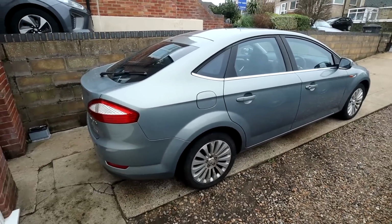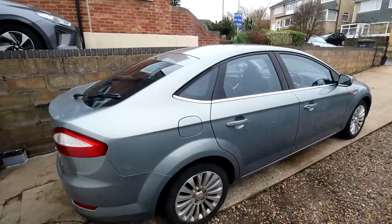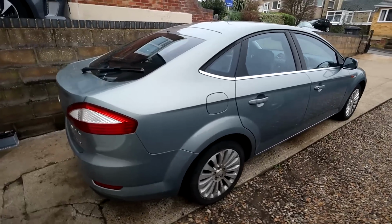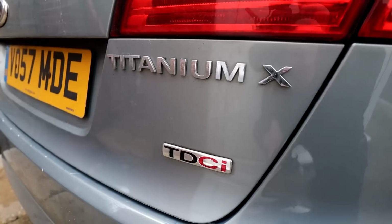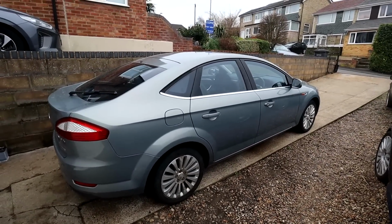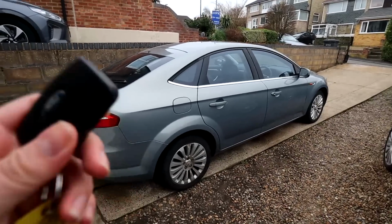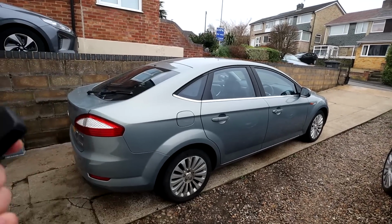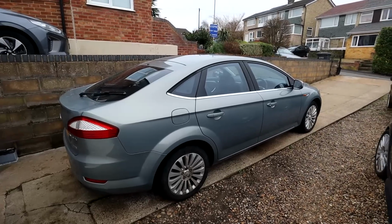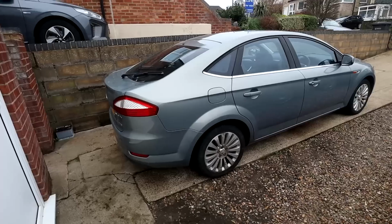So this is a little bit more modern. You can tell that it's a little bit more swish than what this one is. Although they do share a lot of similarities in terms of spec and all the stuff that they've actually got going for them. But as I said, this is the Titanium model, Titanium X TDCI, which I believe, and someone will tell me if I'm wrong, I believe that in the Mark IV model, that is the highest spec. I think I'm right in saying that. So that was one of the main selling points for this car for me. I wouldn't have been particularly interested if it was like a Zetec or one of the lower down models. But because this is the one with all the bells and whistles, and because of the price, I thought this would be perfect.